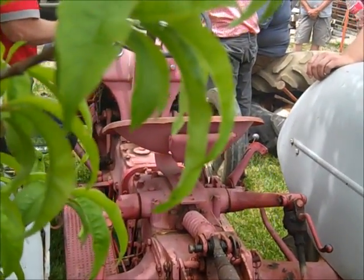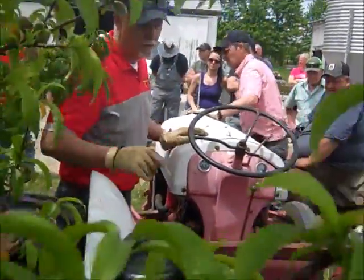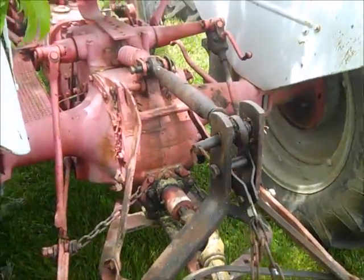$875. Sold at $850 bid, bidder number 42. Sell the brush hog. Here we go, with the PTO shaft. You do not get the top link, but you get the shaft.